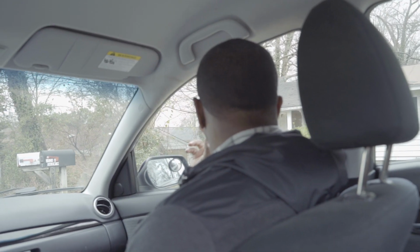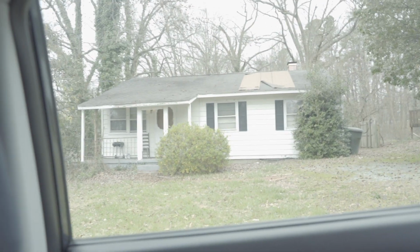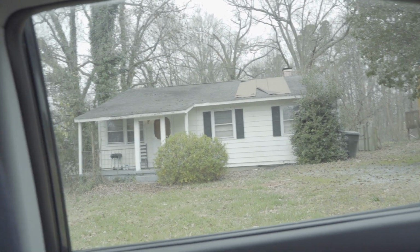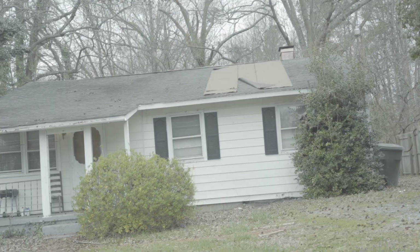This one right here, you see this right here? Look at that roof. Again, decent area. Yeah, there's apartments across the street. This area is a little different than that area down there. But again, it is evident that this house needs work.